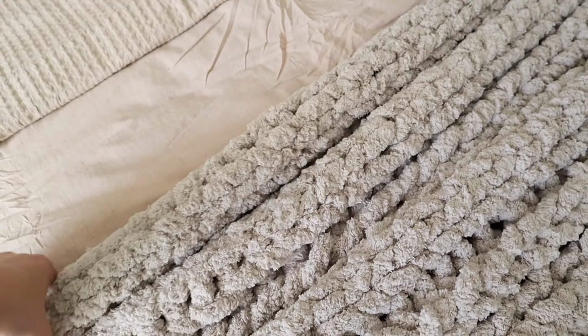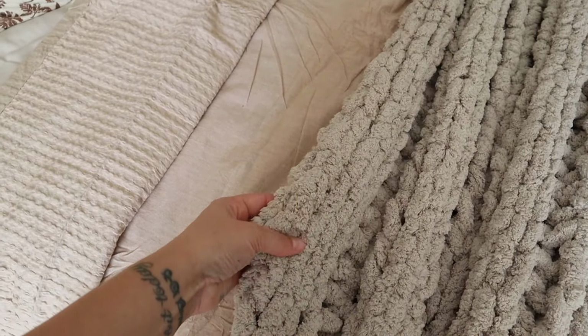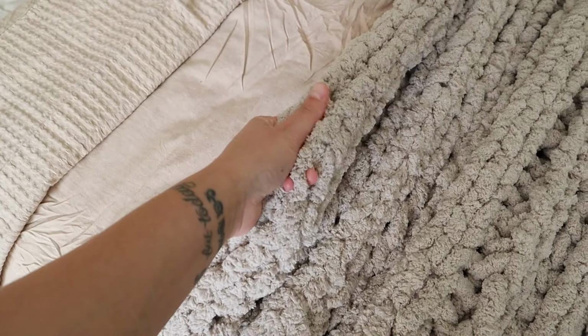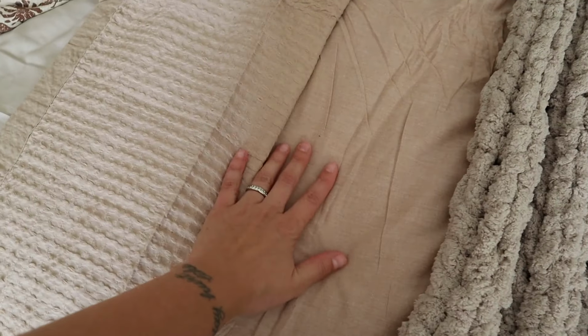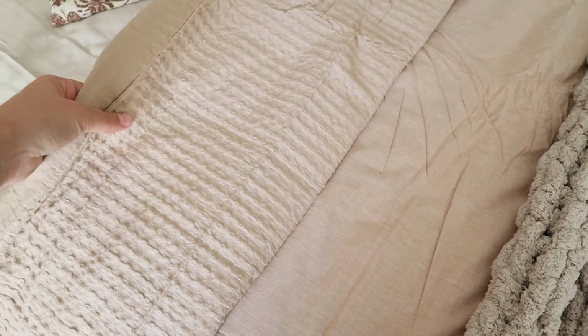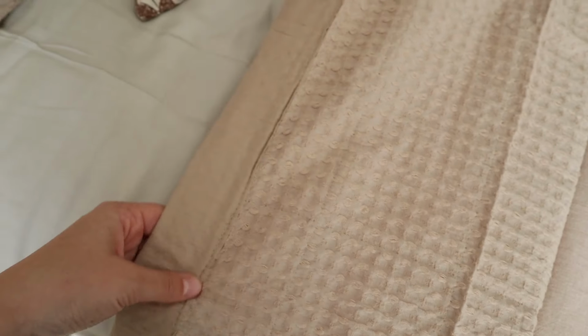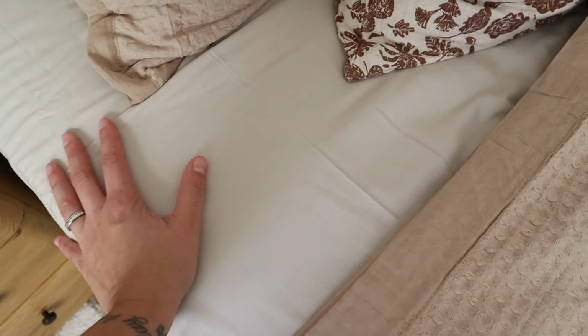I love it. And in general, I've layered a lot of textures of organic earthy materials here. So we have this knit throw, and then right beneath it is a pre-washed cotton comforter, and then coupled with that I have this waffle knit bed quilt and then linen sheets as my base layer. And I wanted to show you that up close so that we could talk about kind of the method of how I styled this bed.